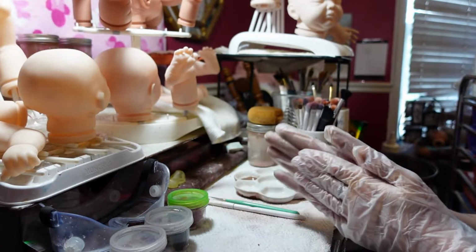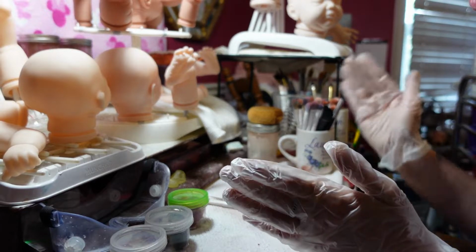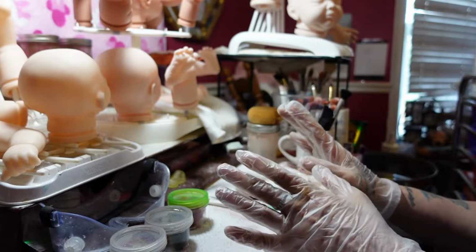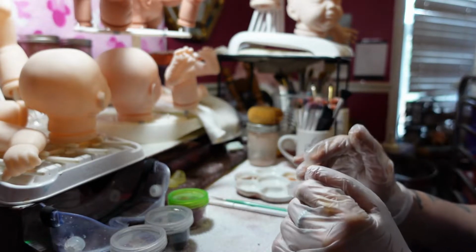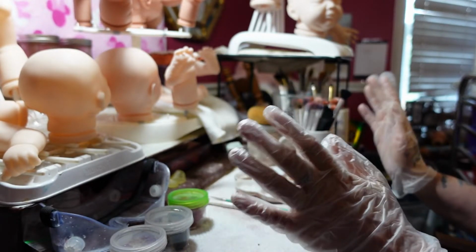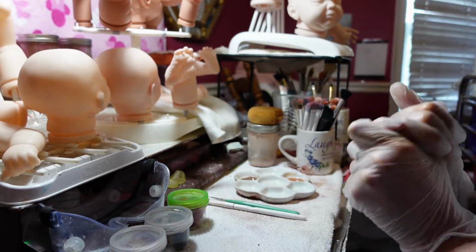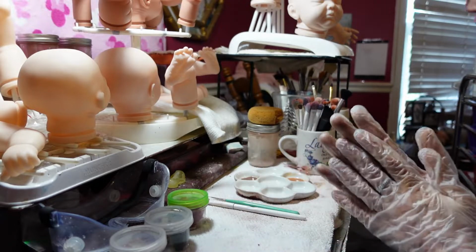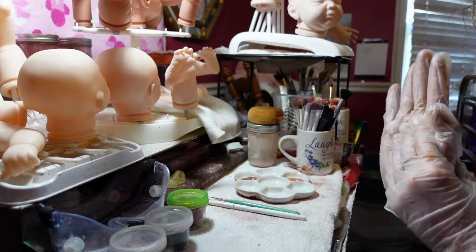But the good thing with the air dry is you don't have to bake it. You don't have to wait for it to cool. So Heatset takes longer to reborn, but with air dry, you don't have as much waiting. It takes a lot less time to reborn a baby with air dry because, like I said, you don't have the waiting period.